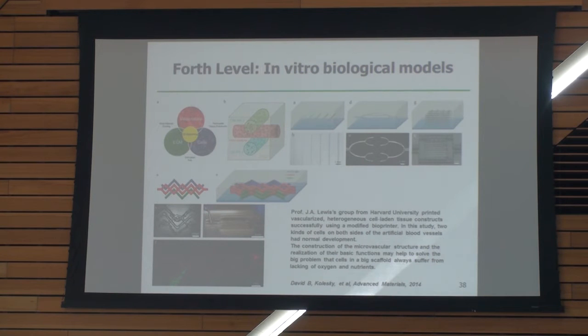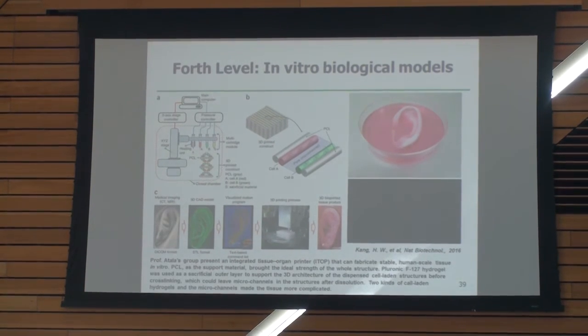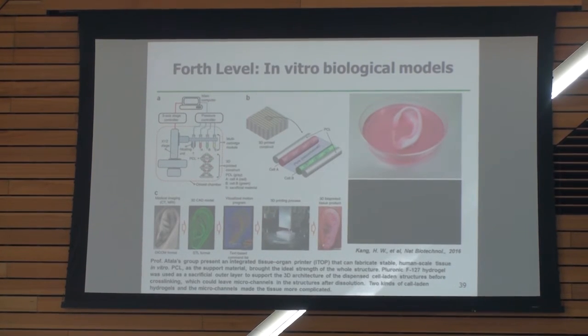Professor Jennifer Lewis's group at Harvard reported in Advanced Biomaterials that they can form and print an internal collagen network with printed channels, seeding cells into them to form blood vessels. Her group has another paper published in Nature Technology related to this work. And Dr. Atala's group recently talked about printing cells to build an ear structure. We can see it here, the ear structure, made through the printing method.